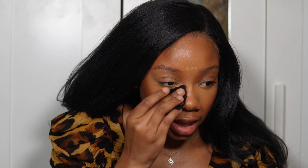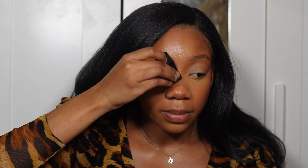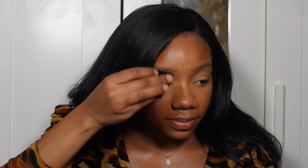Now this one, I don't bring past like here. So let's say my pupil is here. I don't bring it past this little triangle right here. It's not going. This is only supposed to stay in the absolute center and add some illusion in that way. Absolute tip of the puff. I like only putting this in the center. I don't really like bringing it all the way up the nose.